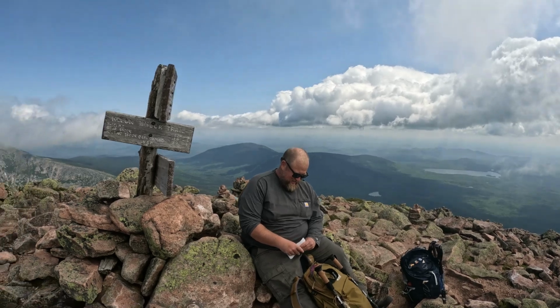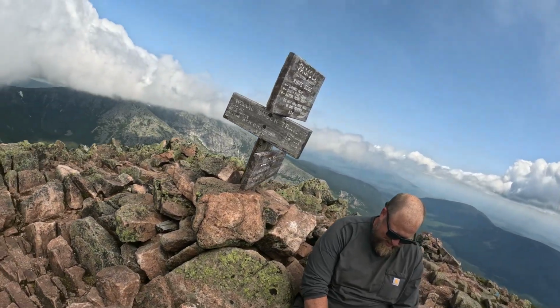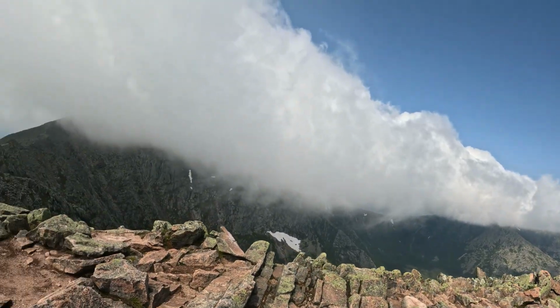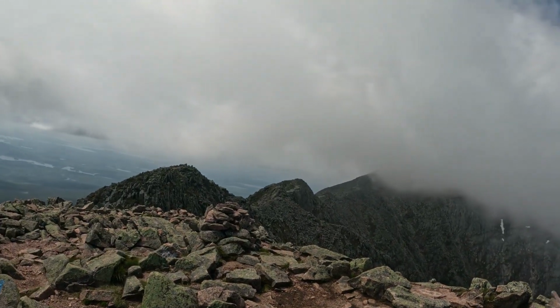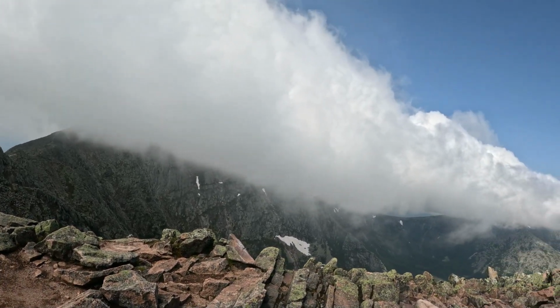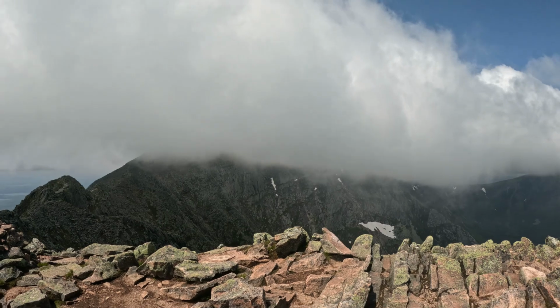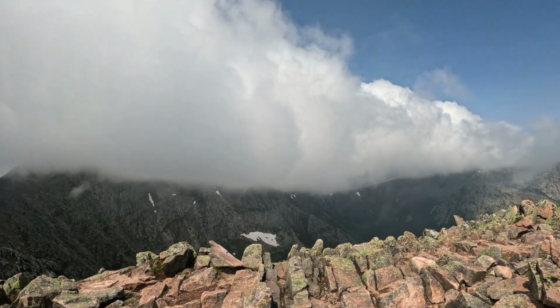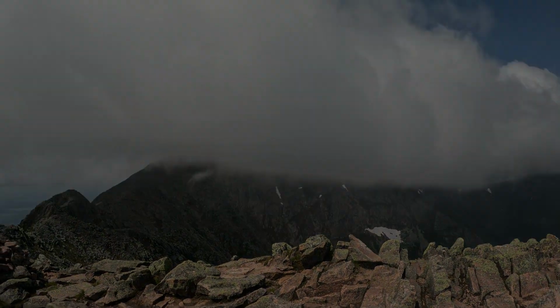Mike made it all the way up. We made it all the way up. We're gonna call victory here, and do not hike this trail in bad weather. I think this counts. It is amazing up here, though. It is wild. Beautiful, like beautiful, but super intimidating. All right, Pamola Peak. This is gonna be as far as we go today, but it was awesome. We'll see you on the way down.